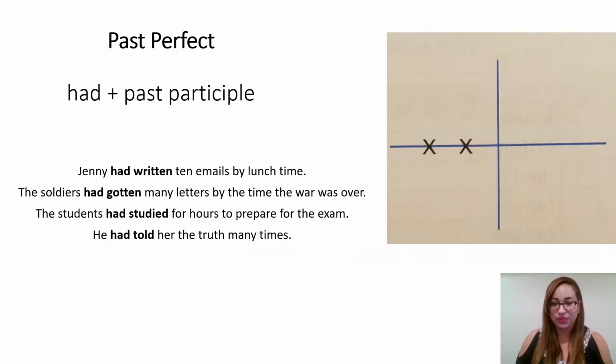Next is past perfect. A really simple way to remember that this is past is had. Only had. No has, no have. Has and have, present. Had, past. Only had for past perfect. So past perfect is had plus the past participle. Let's look at the illustration. The blue lines: the first X is an action that started in the past, and it continued until the second X, and then it finished. So we don't care about the present, we don't care about the future, only the past.